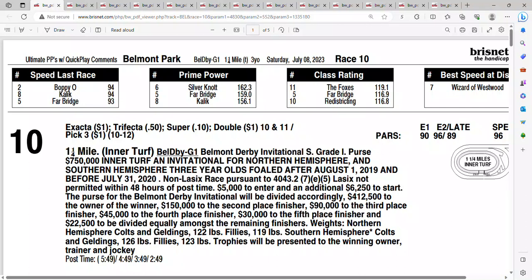Let's take a look at race number 10 at Belmont on Saturday. It's the Grade 1 Belmont Derby Invitational. It's a mile and a quarter on turf with a purse of $750,000. Now, only 3 horses are proven at this distance or farther in this race, and that's Wizard of Westward, Cyber Ninja, and the Foxes. Let's take a look at the field.